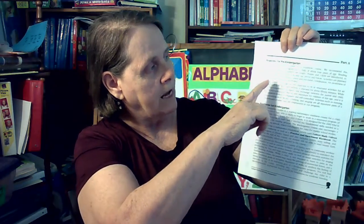So the first one I have is I like to print these off or get them from different curriculums, different websites, things like that. So this is from Calvert School. It's a primary assessment. It tells you a little bit about how to tell if your child is ready for pre-kindergarten and readiness for kindergarten. Then it also has not exactly a scope and sequence, but a checklist of skills, which is close to that.